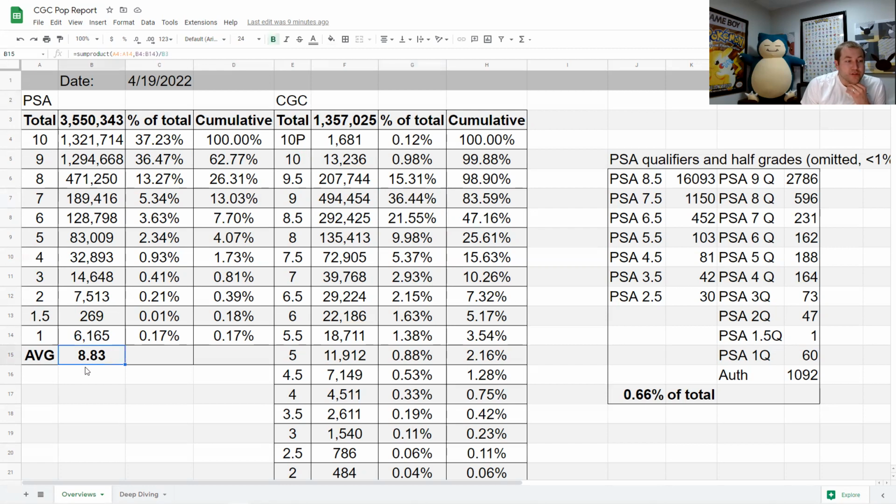Down here at the bottom, you can also see the average grade. What I did was take the sum product of A4 through A14 and B4 through B14, and then divided that by the total amount of cards graded. That's a fancy way to calculate the average grade at PSA. The average Pokemon card graded at PSA in all of its history is 8.83.